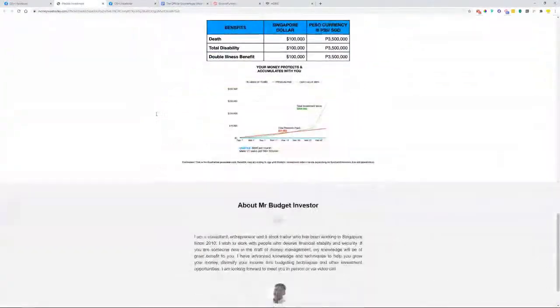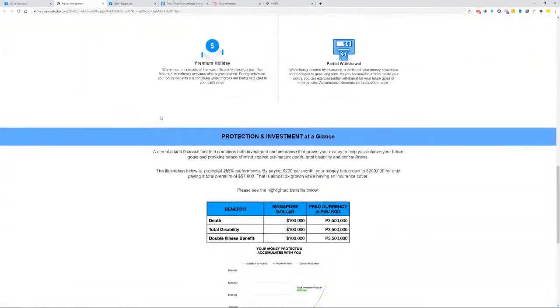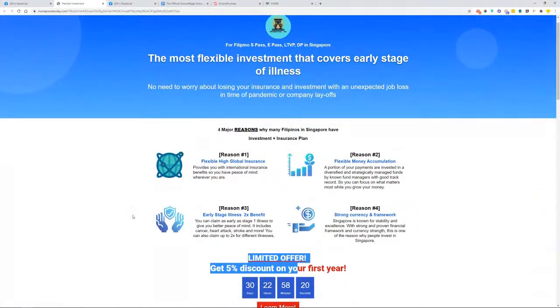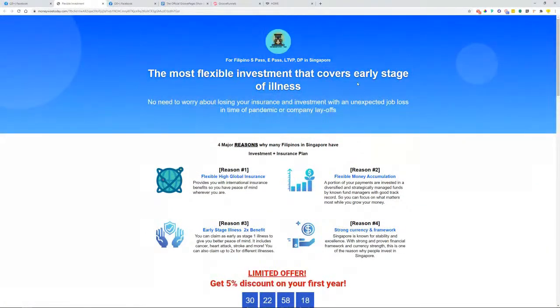Let me see. Okay, so the page is not long. They have a limited offer, but the most flexible investment that covers early stage of illness. No need to worry about losing your insurance and investment with an unexpected job loss. I don't know what you're asking from me. Four major reasons why Filipinos in Singapore have investment insurance plans.